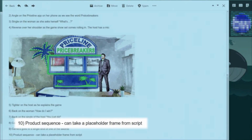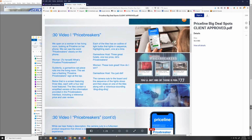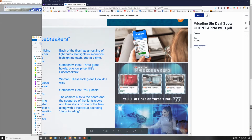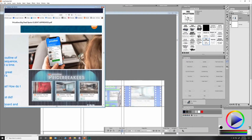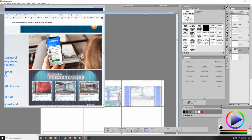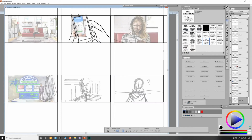Shot 10, product sequence. You can take a placeholder from the script. Alright, let's open up the original agency script and try to figure out what he's referring to. Oh, before I do, I just noticed they got a great clear shot of the Price Breakers app in their board. That'll come in handy, so let me screen grab that and drop the cell phone screen back onto my old frame number 2. This way, later on, when I'm drawing up the final art, all I'll have to do is trace over the photo.